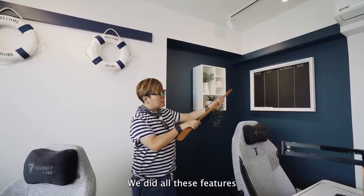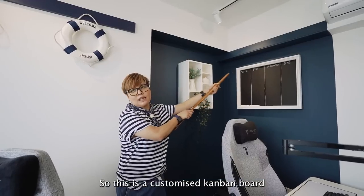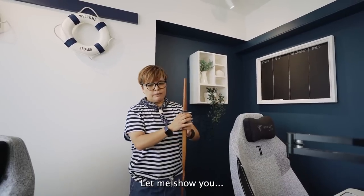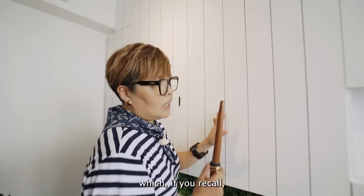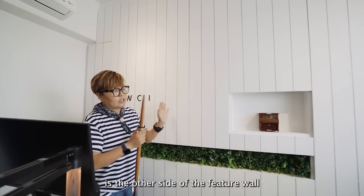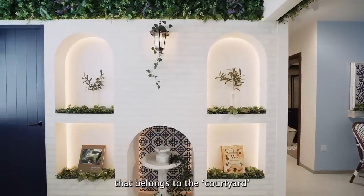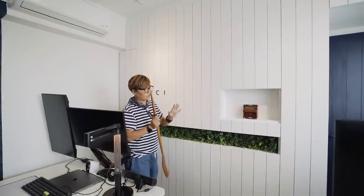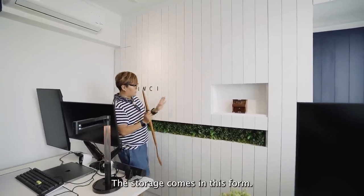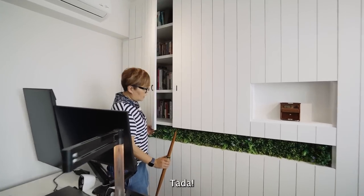We did all these features to make sort of his life easier. So this is a customized Kanban board. But more importantly, let me show you. Is this cabinet, which, if you recall, is the other side of the feature wall that belongs to the courtyard. So remember I told you, it's not just a feature wall, it has storage. The storage comes in this form. So this one, I must see how I can show you. Ta-da!